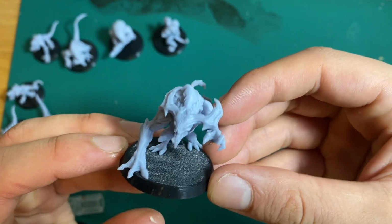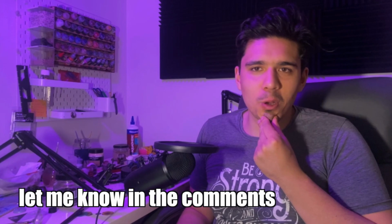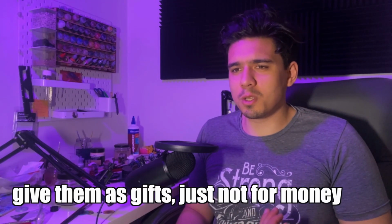Whereas a lot of the time with 3D printed miniatures, the license for them is only for your personal use. I'm not a lawyer. Maybe you could argue if it's a painted 3D printed army, you could be selling it for the work you've spent painting. But a lot of the time I've checked the license for one-page rules on My Mini Factory, and it says receiving any reimbursements or funds associated with the miniatures that you printed, so they're only for your personal use. I'm pretty sure that means you can give models away for free.